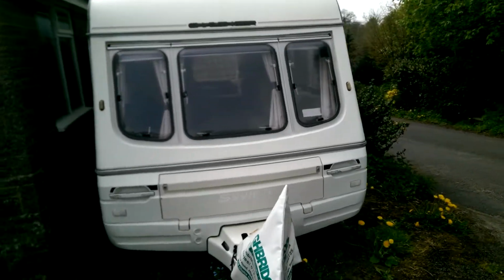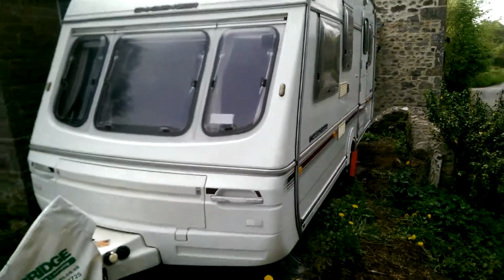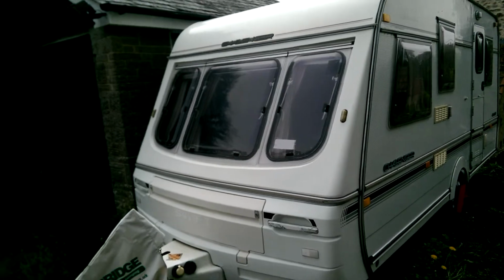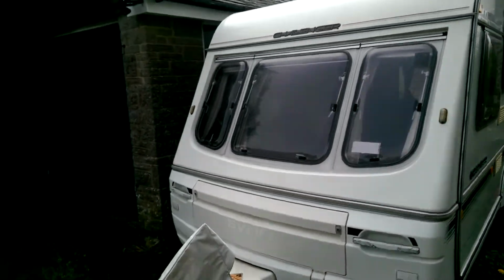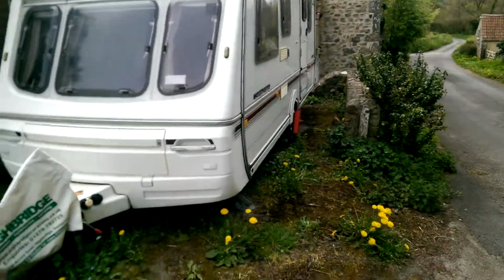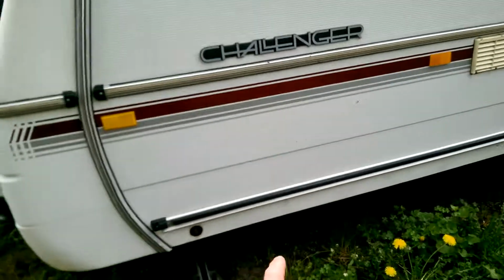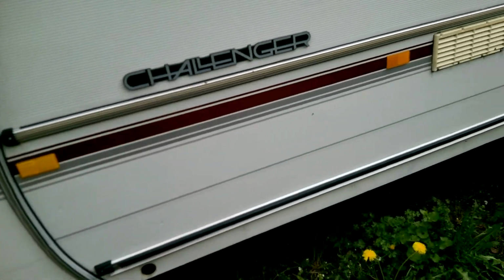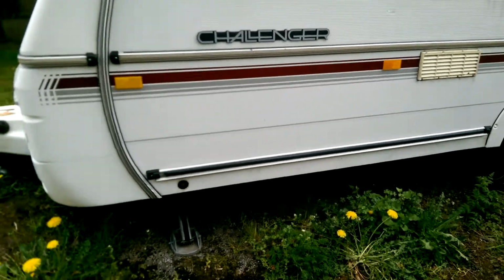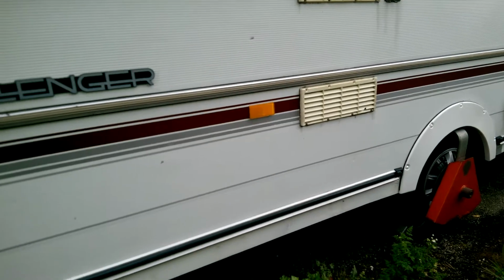Hopefully there should be another video that the guy who sold this to me shot of putting the awning up, so that you can see what that's like. I have used it when on holiday, and it goes on either side of the van, and there's a little skirting part that adds to it, just to cover up the wind or whatever that goes along the bottom rail here. I can't remember if it's full length or if it's just on one side.